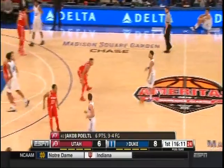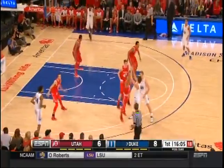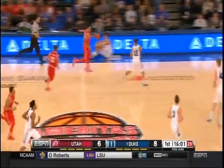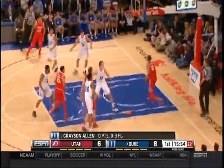Poeltl is all 6. Had a solid freshman year in Salt Lake City last year. Thought about coming out for the draft, projected as a late first-round pick. Decided to stay. There are several NBA scouts here today looking on. Oh, our guy Chad Ford rates him number 7 right now in his latest mock draft.